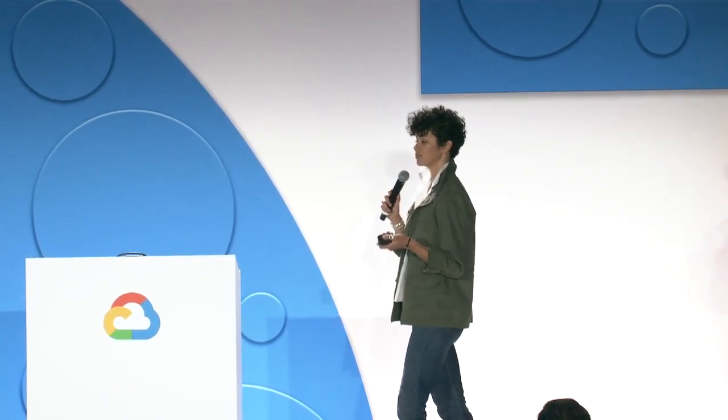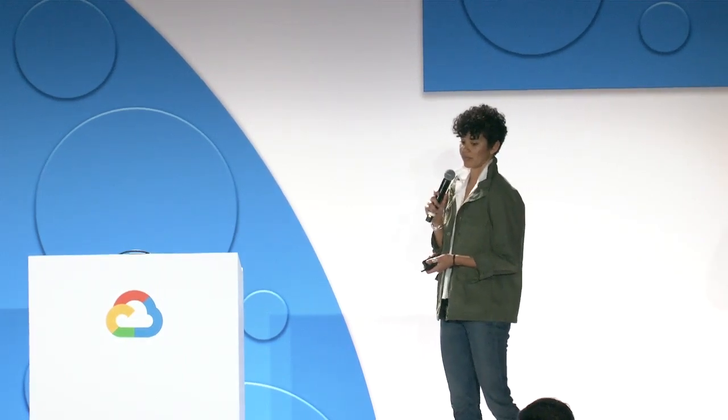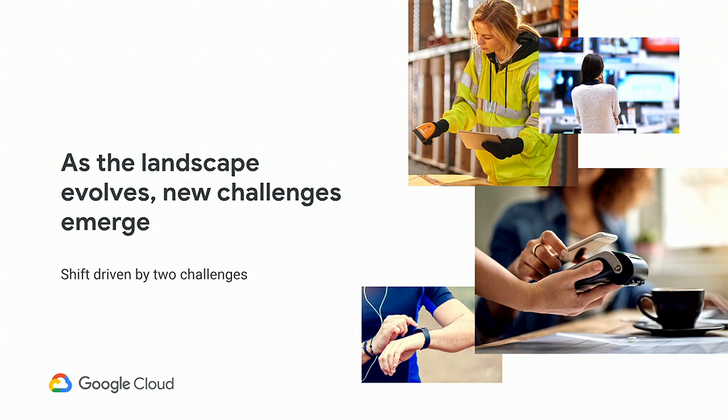So the growth of technology in this space has been supported by CMOs themselves, who are signaling with their wallets. A 2018 Gartner CMO study found that CMOs are now spending more on technology than IT departments. And about a third of marketing budgets are now spent completely on technology. But even as the industry grows, we're starting to see much more mergers and acquisitions. The industry is both growing and consolidating. And the reality is, even as the industry sustains enormous growth, new challenges are emerging.